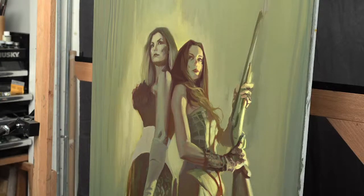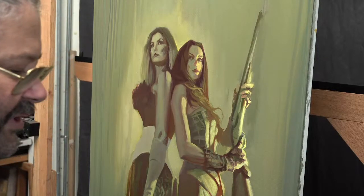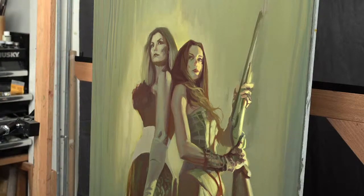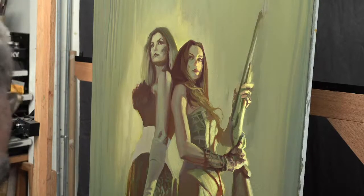This painting, for some reason, I wanted to work into a yellowish painting. My color palettes always seem to revolve around reds and greens, and the way this has evolved so far is that it's turned into a purple and green painting. The two dominant pigments I'm using are dioxazine purple, is that how you say that? Dioxazine purple. Let me look at that real quick. Yeah, dioxazine purple and chromium oxide green, and they complement each other pretty nicely.